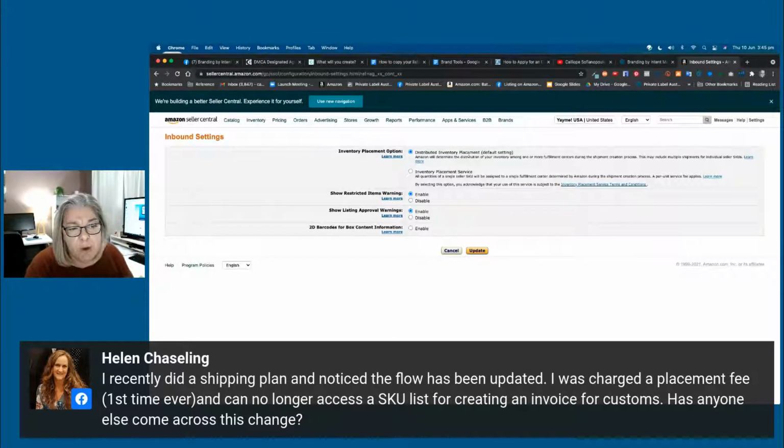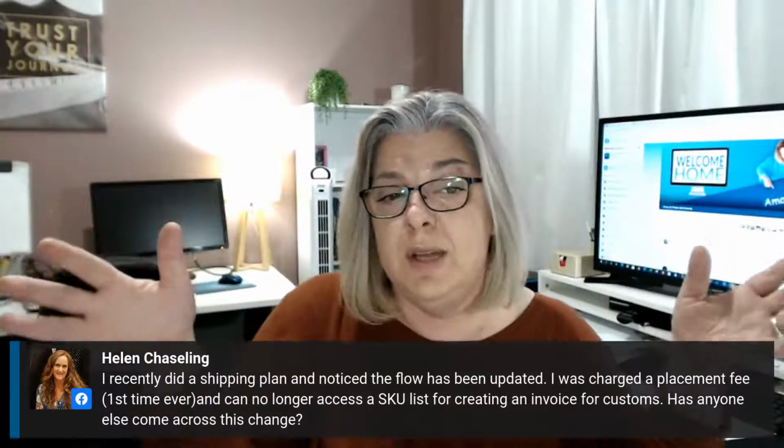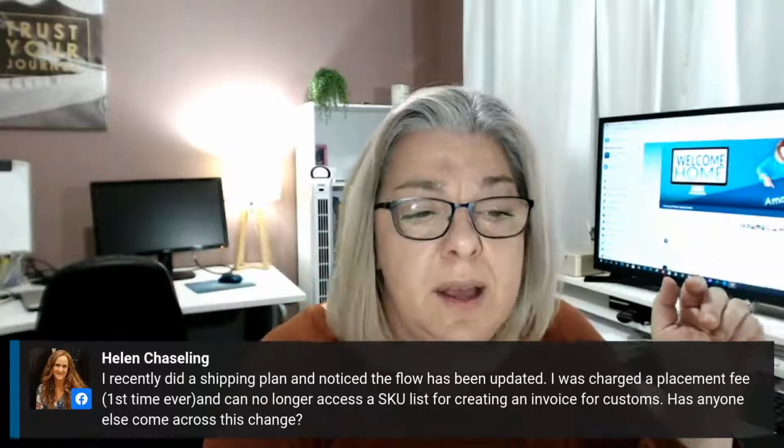If you're sending from the USA, you're only sending, say, 300 units, and those 300 units are not the same product, the same SKU, there's a few different SKUs involved, there's a good chance that they will be distributed. In that case, it's worth going back to these settings, clicking on the inventory placement service and getting charged that fee, because that fee will be lower than anything you would pay for sending 3 or 4 shipments instead of one.